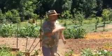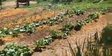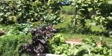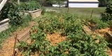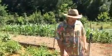So we're going to talk about, this is my garden, and let's talk a little bit about my idea about science and what makes sense. What makes sense is first and foremost, forget the hoopla of what's the best food or where can you buy it. No, the best food is where you can grow it, your own food.